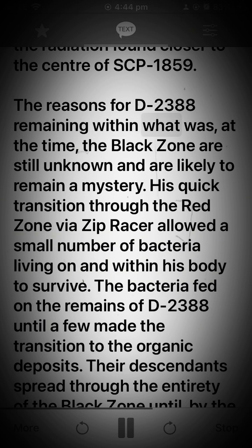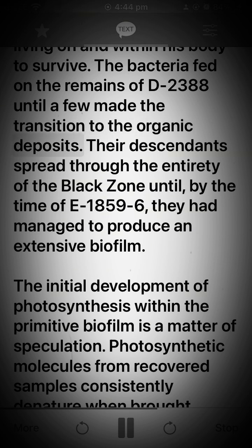The reasons for D-2388 remaining within what was, at the time, the Black Zone are still unknown and are likely to remain a mystery. His quick transition through the Red Zone via zip racer allowed a small number of bacteria living on and within his body to survive. The bacteria fed on the remains of D-2388 until a few made the transition to the organic deposits. Their descendants spread through the entirety of the Black Zone until, by the time of E-1859-6, they had managed to produce an extensive biofilm.